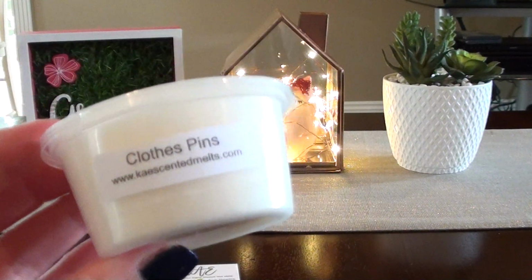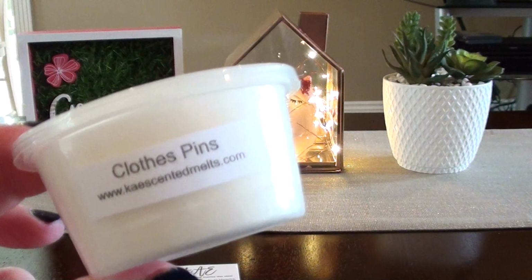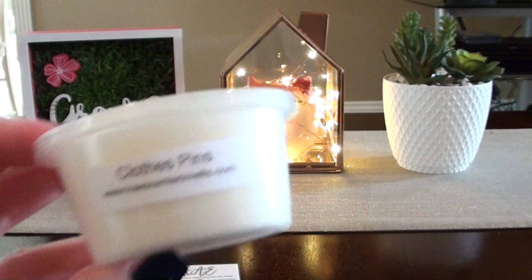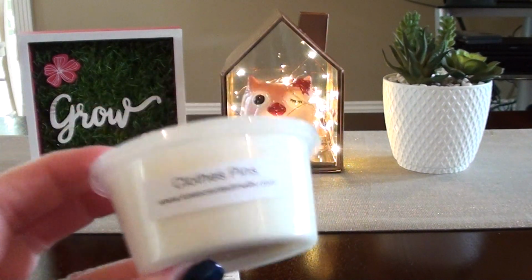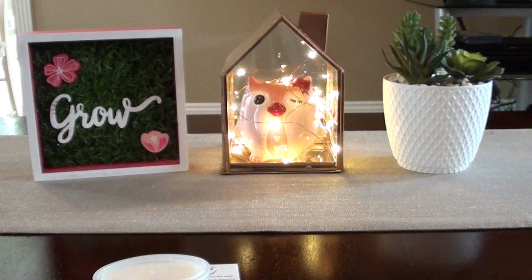So this is a repurchase. If you saw my other review, clothespins is one of my favorite scents. I love this as a laundry type scent. I don't know the notes. In fact, I don't know the notes for any of these. I'm just going to go through the order because I did not write them down. A lot of her stuff is single scented oils, so it's not too complicated. So clothespins smells like a laundry scent. If you like laundry scents without a lot of floral, which I can't do, clothespins is a nice one to try.